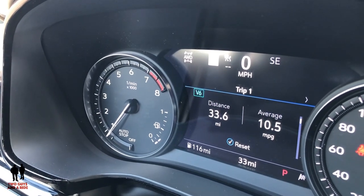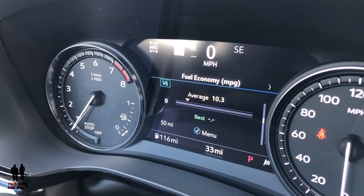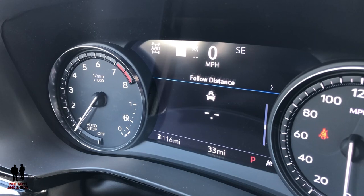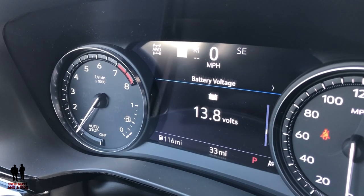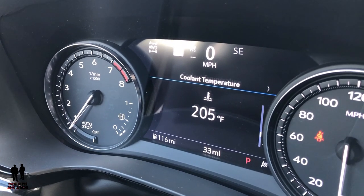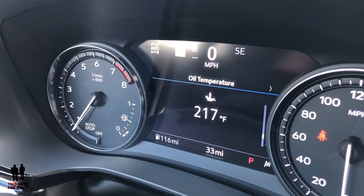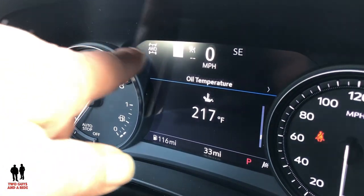There's my trip one. Here's my trip two. Here's my fuel range, oil. This kind of stuff I went through. But you remember we added some things. So here's your following distance, driver assistance, battery voltage, coolant temperature. All that stuff can be added or taken away. So it is customizable.